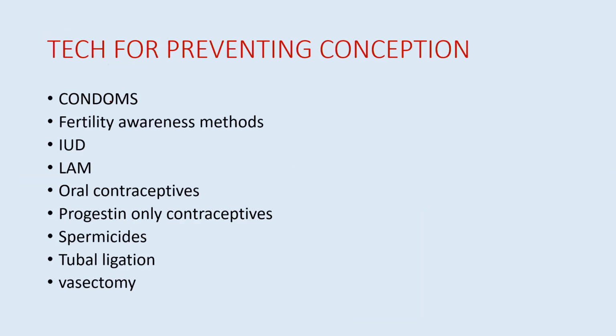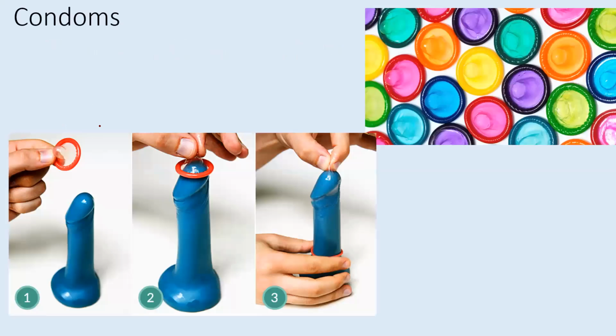Now, for preventing, let's just take a look at some of them. Obviously, condoms. The key thing about condoms is not only that it prevents conception, but also STIs as well. So this is considered probably the best, because it's got the dual effect of preventing conception and sexually transmitted diseases.